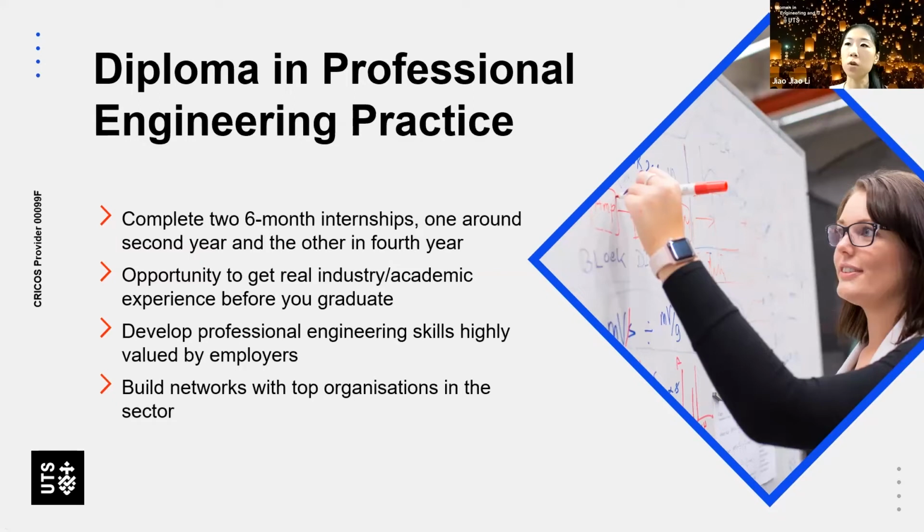And I guess most importantly, you start building up networks with top organizations and employers in the engineering sector before you even graduate. And I think this is one of our core values at UTS, and one of our greatest advantages in that we equip our future graduate engineers with the best possible professional skills and experience for them to become the engineers of tomorrow and be highly valued by our society and sector.